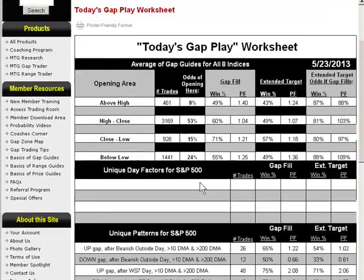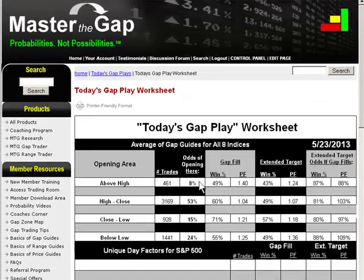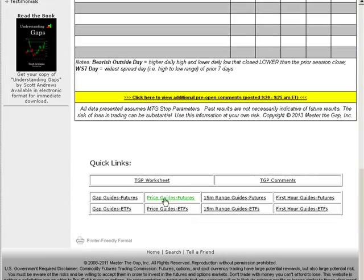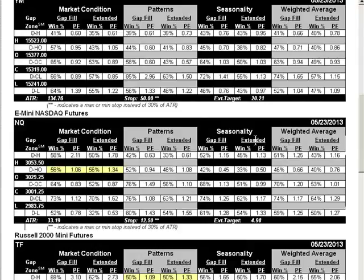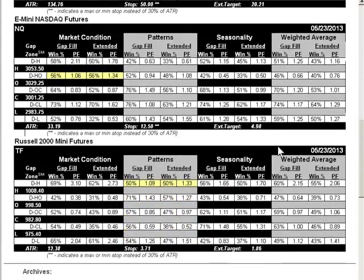The individual gap guides, I will show you those. Which way am I going? Sorry. The individual gap guides, check this out. For the ES, opening below the prior lows was pretty good, 58%, almost a 1.4 profit factor, using a stop of 5.25 points. Dow neutral though. Nasdaq right at my criteria also, not bad. Russell neutral.